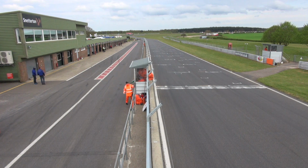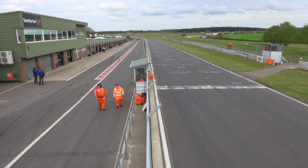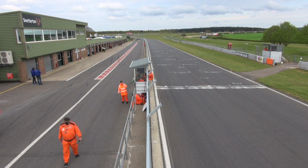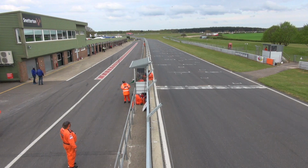So the Junior Saloon Cars are out for their second race. This will be 12 minutes plus 1 lap. Just double check that. Yes, 12 minutes plus 1 lap. Slightly shorter race than planned. And the grid is based on the results of the earlier race. It would have been the second fastest times in qualifying, but those of you who were watching yesterday will know qualifying was rained off. So the grid reads like this.